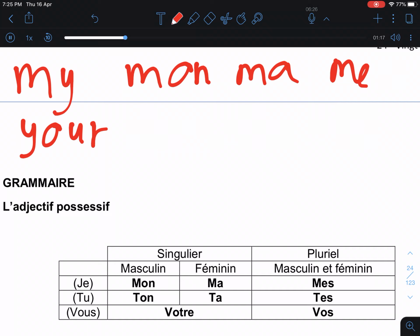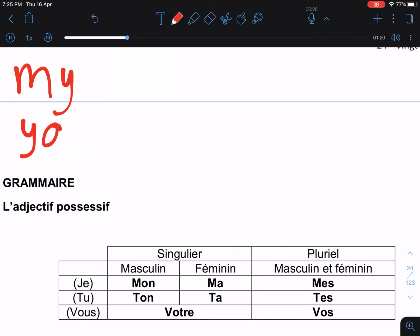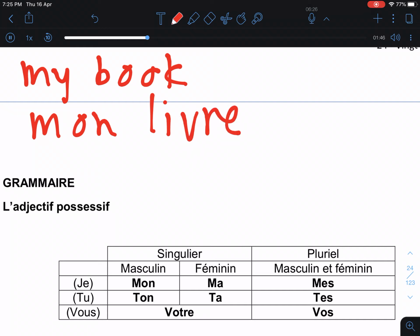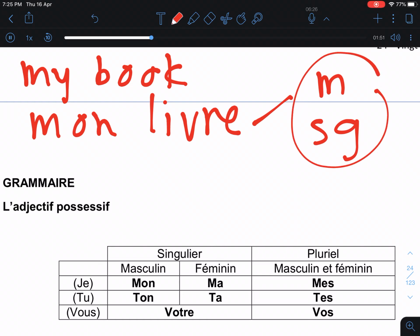It means the agreement is not with the person, the gender of the person, but with the noun added to the adjective. Okay, basically it means if the noun is masculine, the possessive adjective also will have to be masculine. For example, my book. Book in French is a masculine word, so we will say mon livre. Even if you are a girl, you will say mon livre. Well, if you are a boy, you have to say mon livre too.